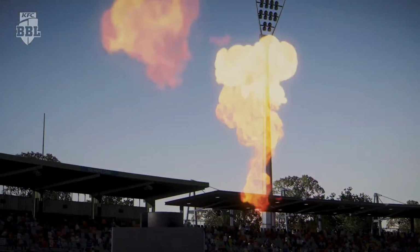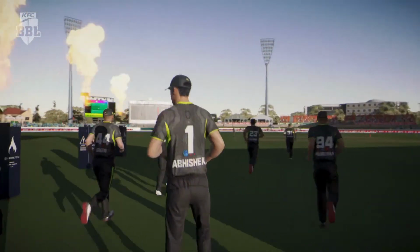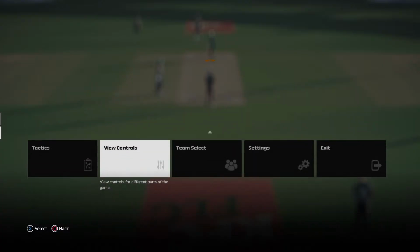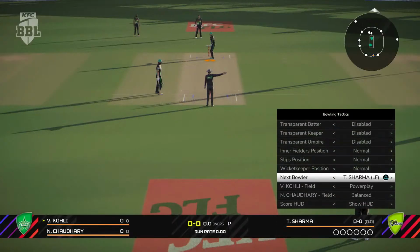Kohli opening the batting, right-hander, very capable with the bat. The right-hander will be at the opposite end, first up as well. Sharma has the privilege of bowling with the new ball.